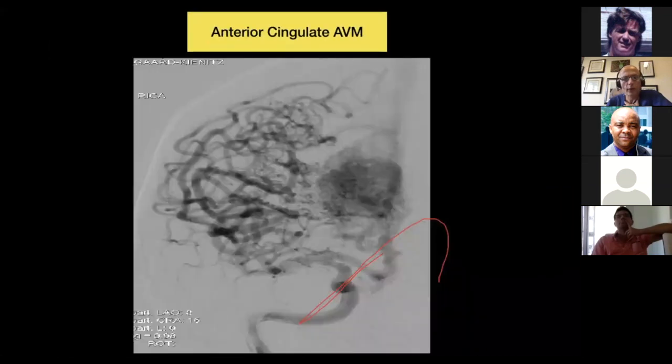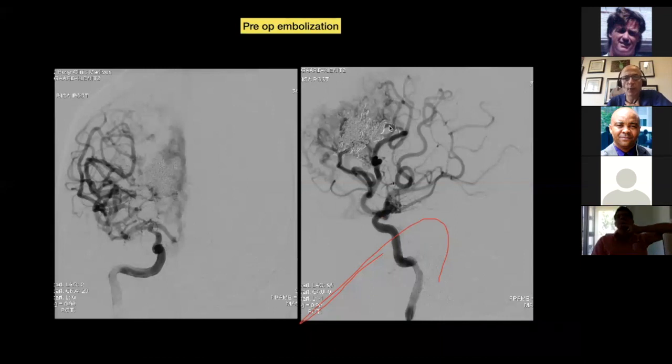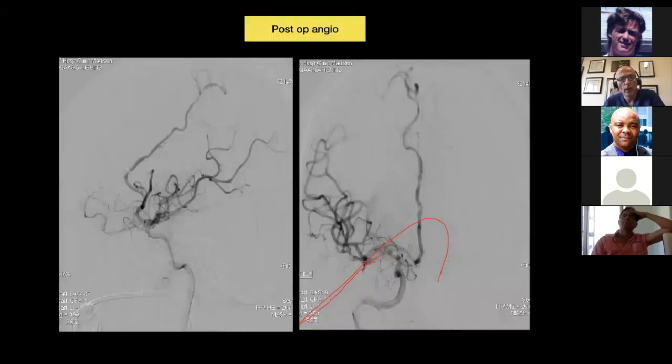Anterior cingulate AVM, remove it. In this case, this is an early case. See, I embolized. Why did I embolize? Because I wasn't sure if it was helping or not. Now in a similar case you saw, I didn't embolize. It made surgery more difficult and longer. And you see the old en passant artery. So it's small. You see the clips around the pericallosal artery.